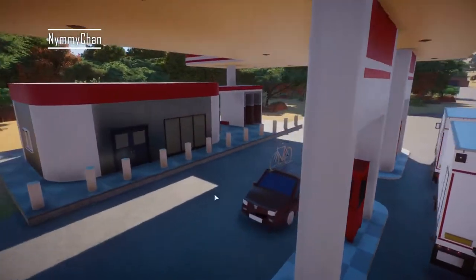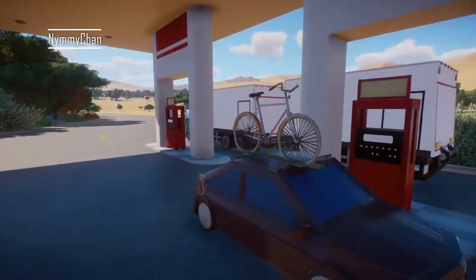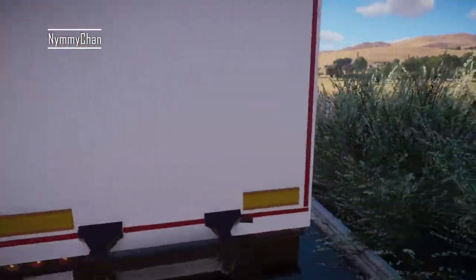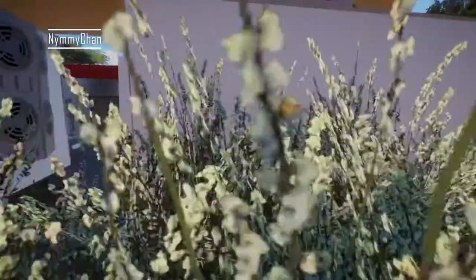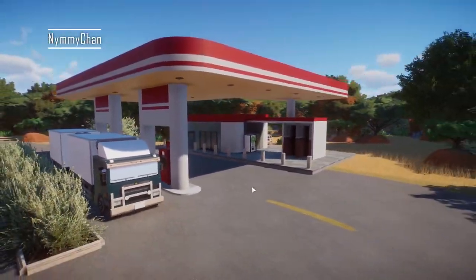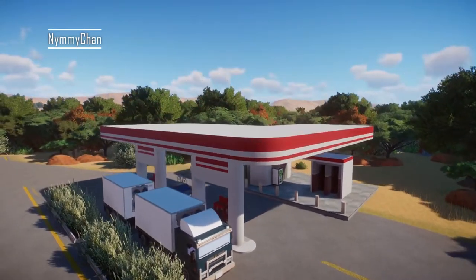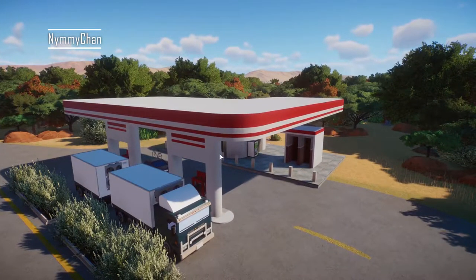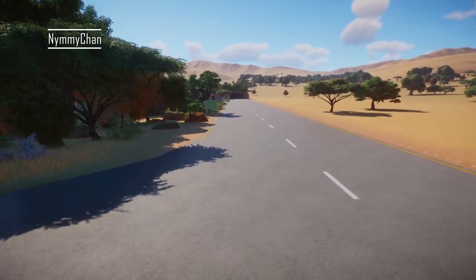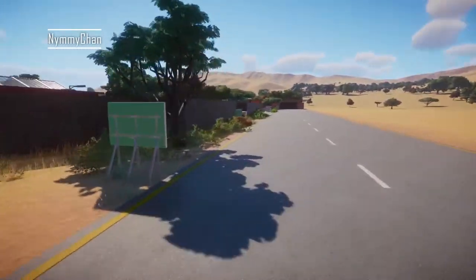I like that. Look, this car even has a bike on top of it. That's really cool. All the gas, and we have this truck. That's so amazing. I really like this. I always love when people do stuff like this, an innovative way of making the zoo more than it is. You can hear elephants, by the way. So here we have this road leading up to the actual zoo.